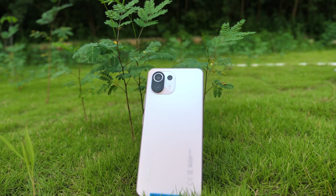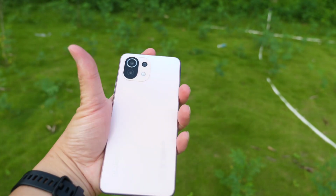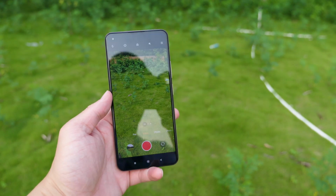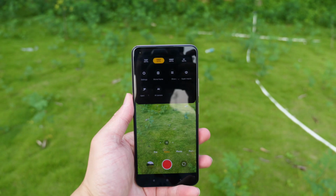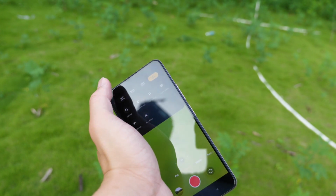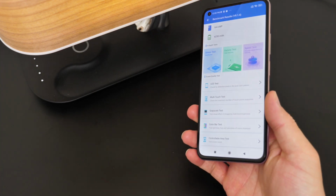So after several days with the Mi 11 Lite 5G, here is my first impression. What really impressed me is the featherlight design as it advertises. To be honest, I haven't seen a phone this lightweight for a long time. Basically, you can hold it in one hand without any problem, and also you can do many things with your one hand comfortably. You can see I can reach the top corner very easily without any issue.